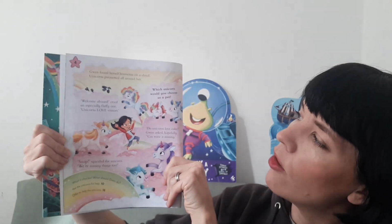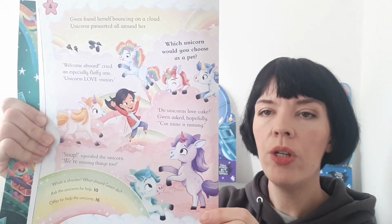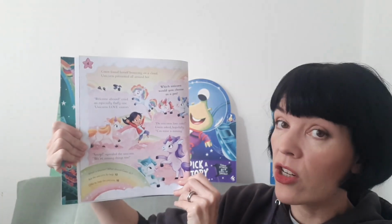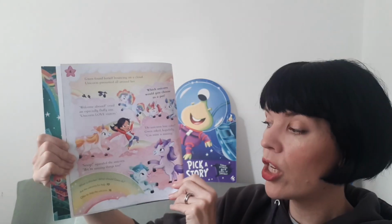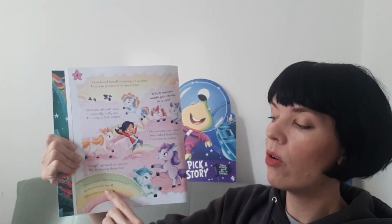Gwen found herself bouncing on a cloud. Unicorns pirouetted all around her. Which unicorn would you choose as a pet? Welcome aboard, cried an especially fluffy one. Unicorns love visitors. Do unicorns love cake? Gwen asked hopefully, because mine is missing. Snap, squalled the unicorns. We're missing things too. What a shocker. What should Gwen do? Ask the unicorns for help or offer to help the unicorns?